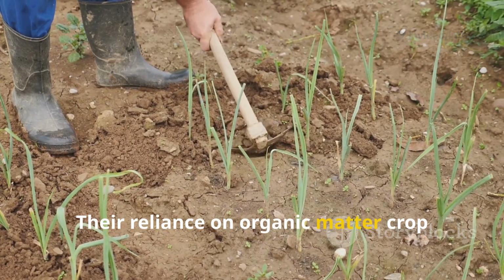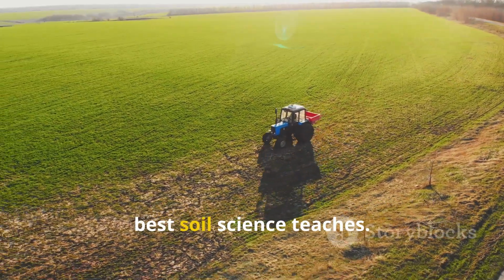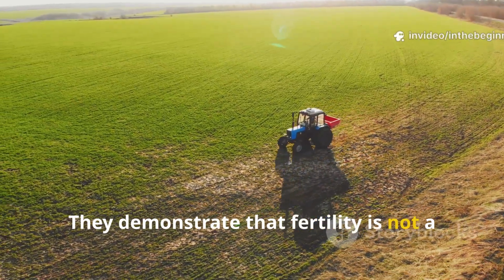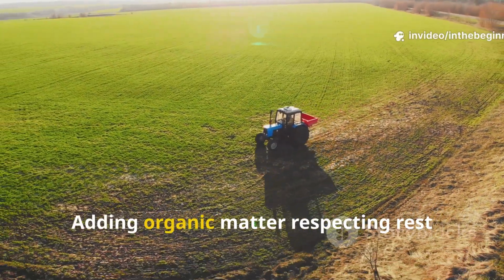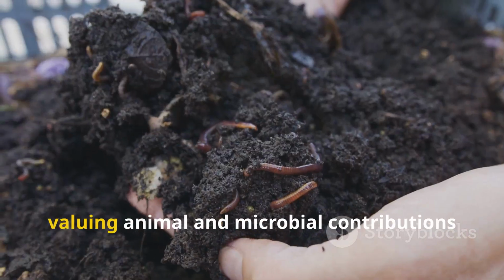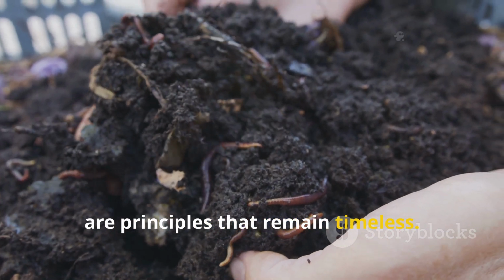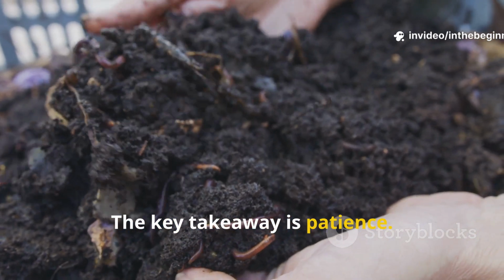Their reliance on organic matter, crop diversity, and rest mirrors what today's best soil science teaches. They demonstrate that fertility is not a product you buy, but a relationship you build. Adding organic matter, respecting rest periods, recycling what the land gives, and valuing animal and microbial contributions are principles that remain timeless. The key takeaway is patience.